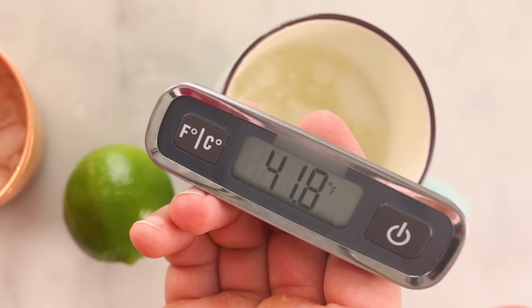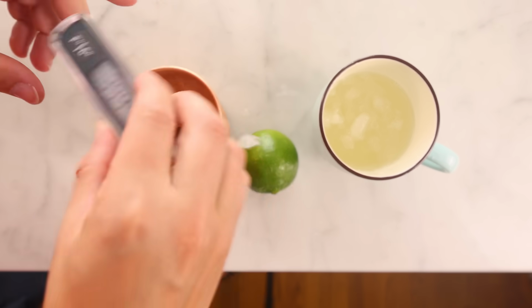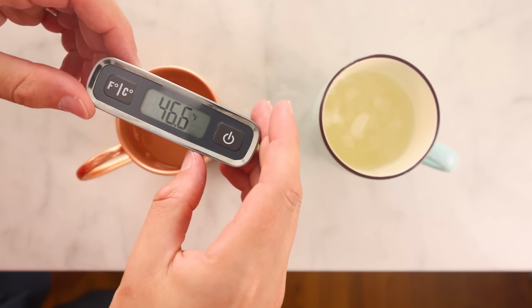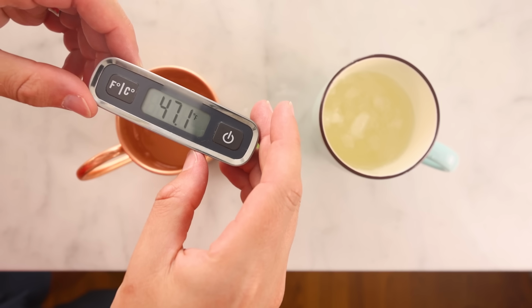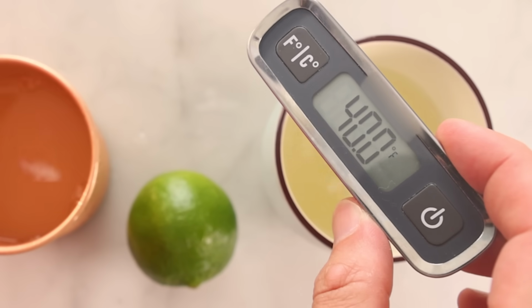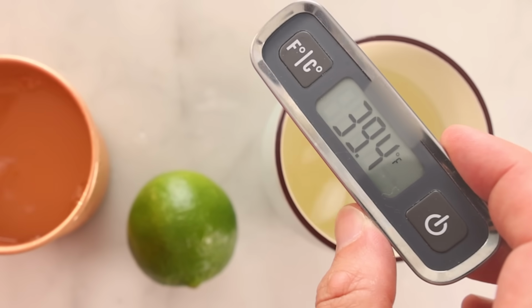Now let's wait 20 minutes, which you really shouldn't do because of the whole copper leaching thing. But anyway, the drink in the copper cup has shot up to 47 degrees Fahrenheit, more than 8 degrees C. The one in the ceramic is down to 39 Fahrenheit, less than 4 degrees C.